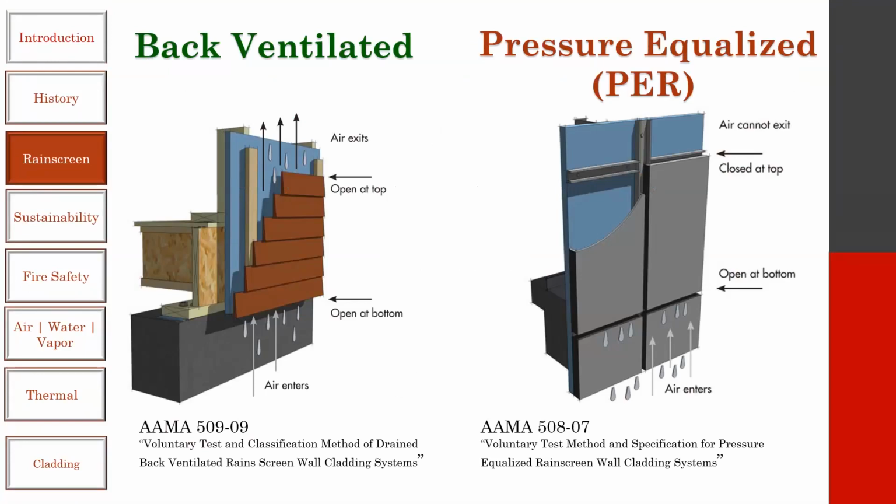There is, and this is kind of interesting, AMA 509-09, which is a voluntary test to test a drain back ventilated rain screen system. There's no pass or fail. It's just a test that shows you what percentage of the water that initially hit the surface of my rain screen made it the whole way to my water resistive air barrier. Okay? So it tells you what that percentage is. Feel free to pass that around.